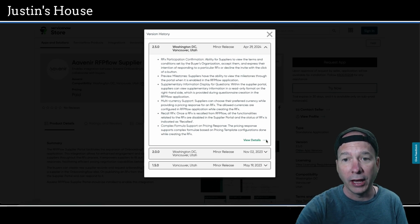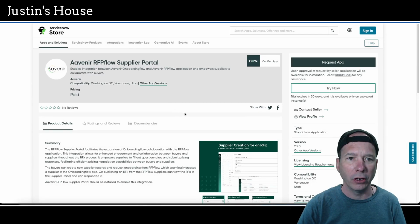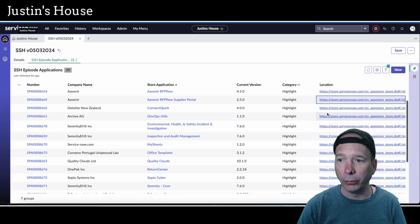I just read the headers on that one, so if you want to know more, go check out this update from Avanair for Avanair RFP Flow Supplier Portal.